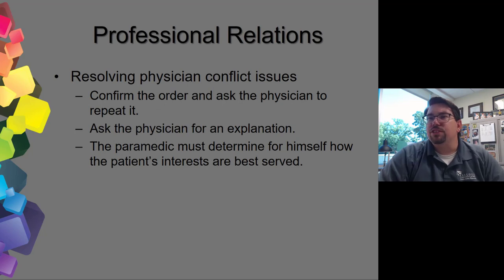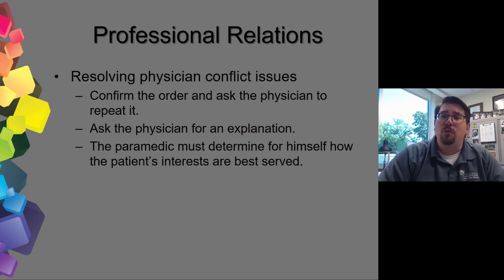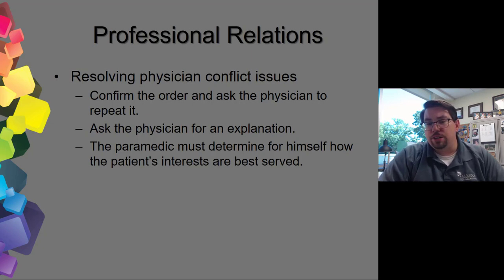When we think about resolving physician conflict issues, the best way to improve conflict is through effective communication. Confirm the order. Ask the physician to repeat it. Ask the physician for an explanation of why it's important. We're consulting here. We're working as a team to ensure that our patient gets the best treatment possible.